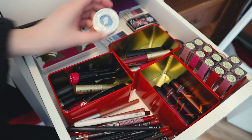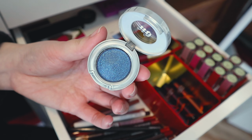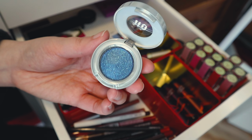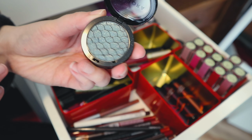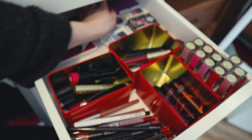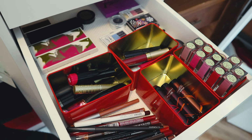Stuff like colors that I don't necessarily wear all the time. You know, ooh, that is pretty, but honestly, when would I wear this? Stuff I want to keep, but not necessarily stuff I would wear all the time. They just all stay in here. So that's the back of this drawer right here. There's not a whole lot going on in drawer number 3.